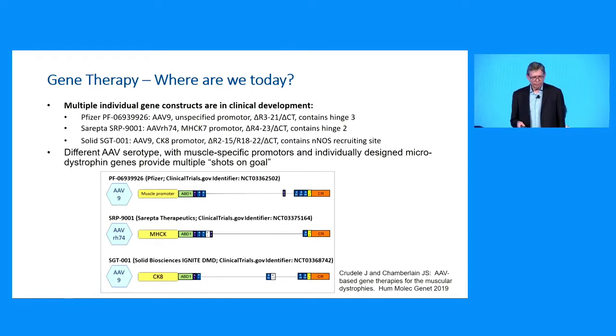There are two different types of AAV being used. Two of the trials are using so-called AAV9. Sarepta is using an AAVrh74. All of them have an on-off switch to synthetically allow the gene to be turned on in muscle cells, but not be turned on in liver cells, for example. And then there are three different microdystrophins that are being tested. So we'll see how all these trials come along.